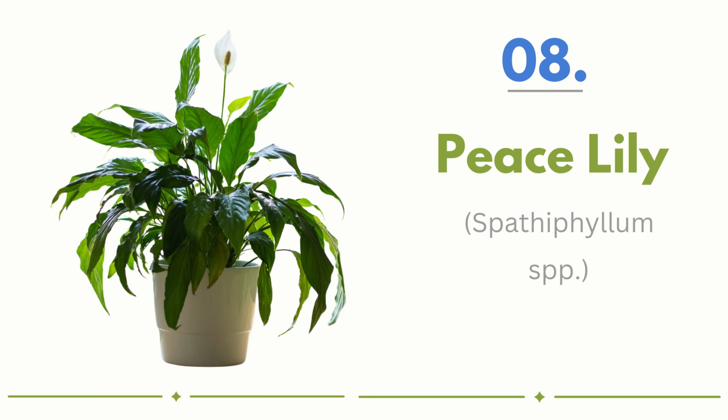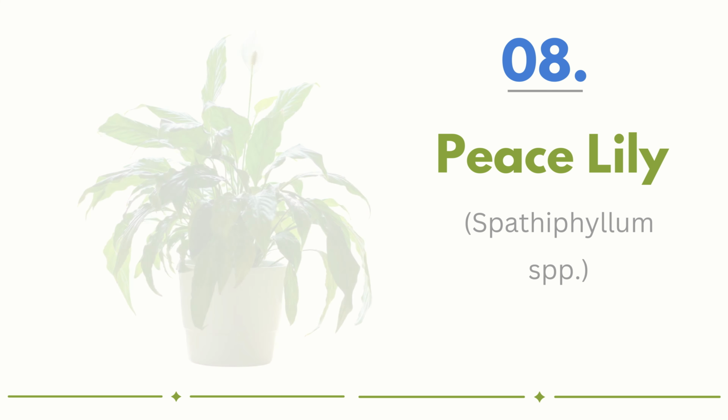Plus, these white flowers, they bloom for months at a time. With the right care, meaning low light, occasional watering, and a little love, a peace lily can live for decades. If you want a plant that's beautiful, low maintenance, and long-lasting, this one's a winner.